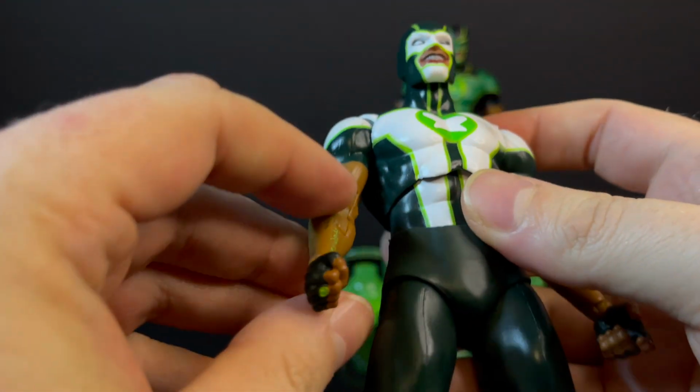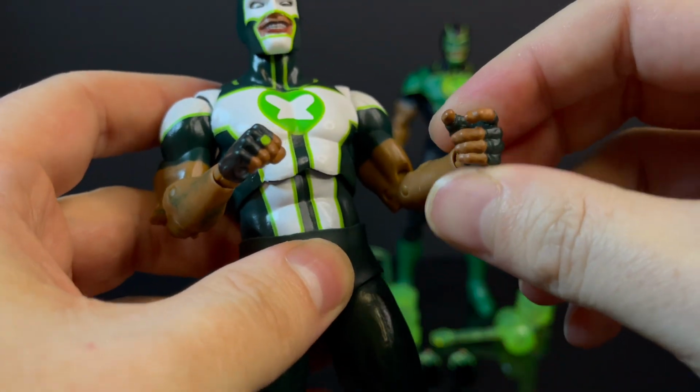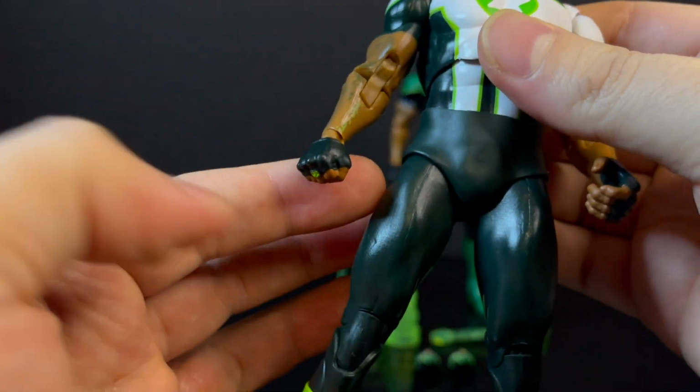But the ring is painted, it's sculpted in, and he does have a trigger finger, of which, for those of you who know Simon Baz, he carried a gun at one point, but has given up on that. But it's going to be the same figure throughout.